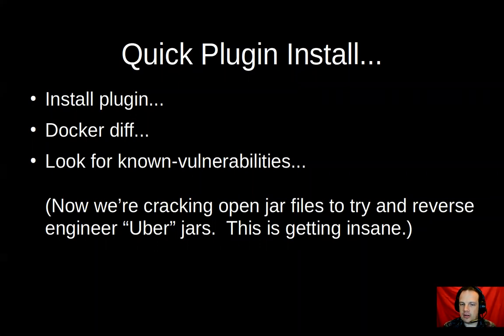You can use Docker diff to see if the plugin has altered Jira at all. But you can also just look at the plugin itself. I just downloaded it straight to disk and opened it there. And then cracking open jar files, try and reverse engineer these Uber jars, right? I am aware of one tool that can handle this, but I'm not allowed to tell you its name.